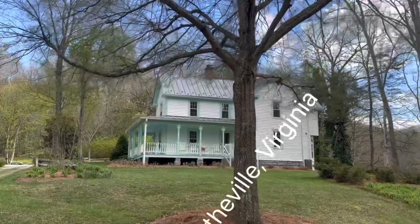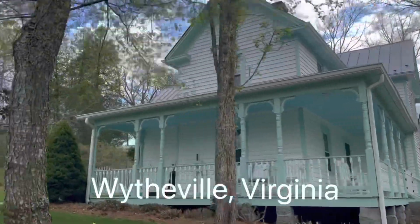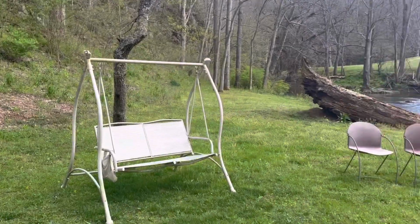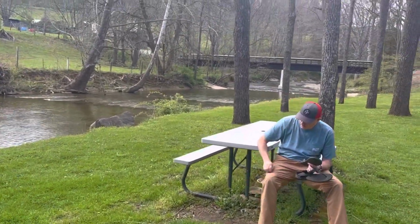We did Airbnb base camp again this time. It was actually Vrbo this time instead of an Airbnb, and it was in Wytheville. We learned how to say it from the locals. Wytheville, Virginia. And it is a beautiful property. There's a creek running behind it. It's sort of on a peninsula. Big fire pit, private bridge coming over to it, full kitchen, which is great because we cooked a lot of our own meals.